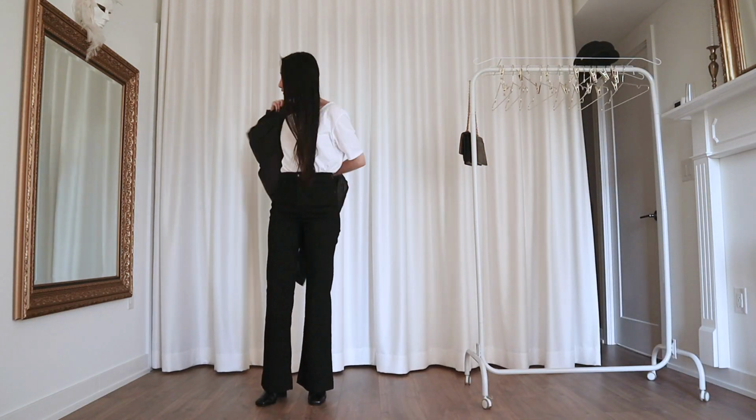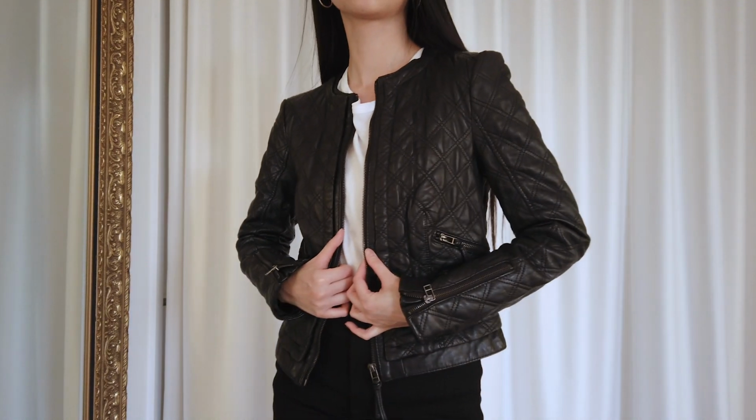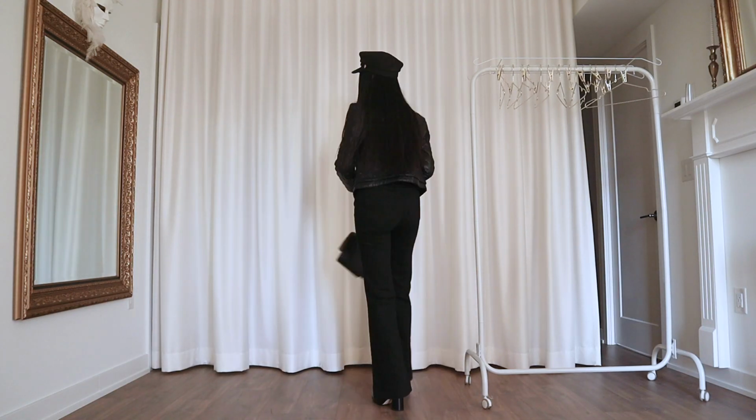Anywho, I'm also gonna put on a quilted leather jacket. Fun fact, this jacket is 8 years old, still kicking. I'm also gonna wear this black newsboy cap. It's so 2018, but I don't care. To finish the look, I'll carry my little black bag.